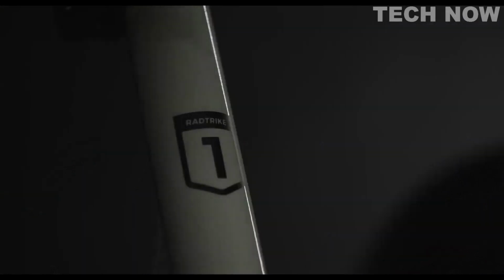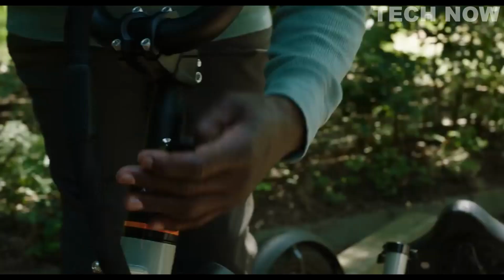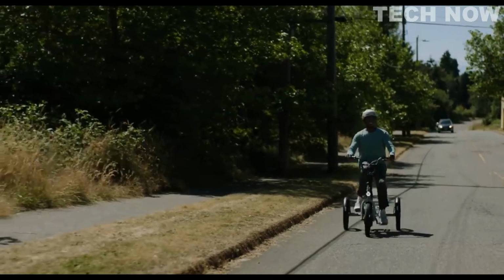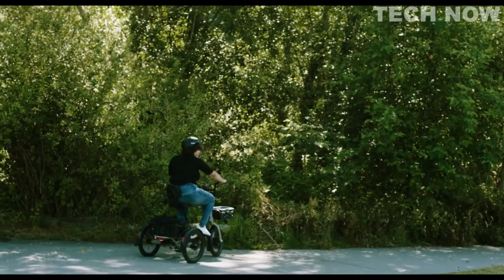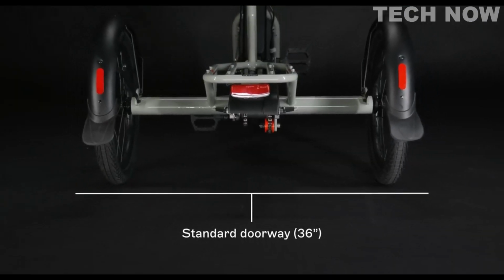Our in-house team has spent years engineering the Trike, and I can confidently say that three wheels are just the beginning. The ergonomic design doesn't just provide maximum comfort, it makes it easy to turn on a dime, and if you need to backtrack, safely go in reverse. Its wide frame adjusts for travel and easily glides through most doorways.